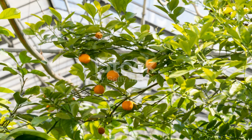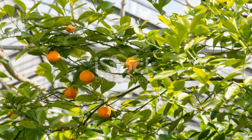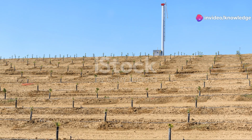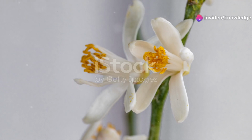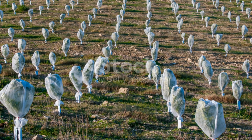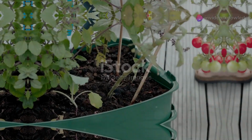Inspect your tree regularly. If you live in a region with cold winters, your citrus tree will need to be brought indoors. Gradually acclimate the tree to indoor conditions over a week or two before the first frost. Place it in a bright spot, away from cold drafts or direct heat sources. Similarly, acclimate it back to outdoor conditions in the spring after the danger of frost has passed.